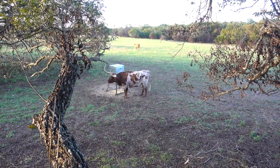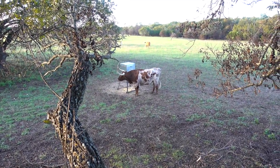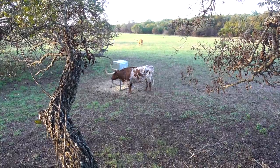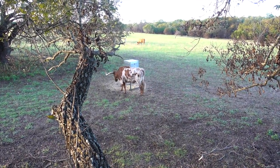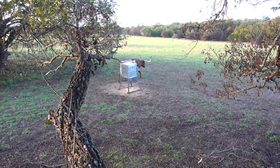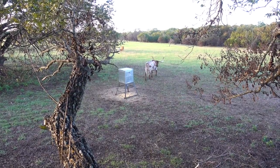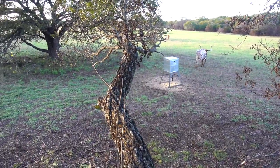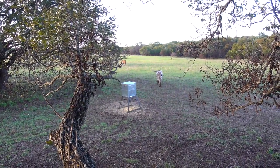These does are wanting to come in, and these freaking longhorns are screwing everything up. The deer won't come in when the longhorns are here. I don't know what to do. The deer are off to my left. Get out of here, cow. Get the hell out of here. That's right. Go away. Okay, I think these deer see that he's going away, and they might come back.